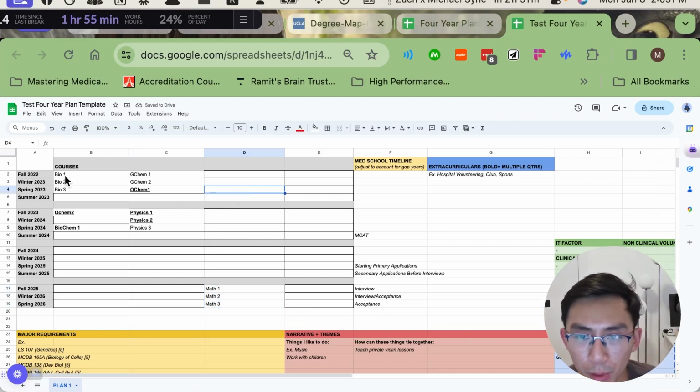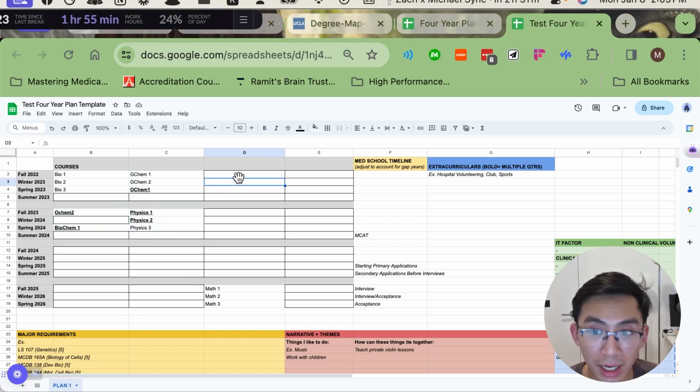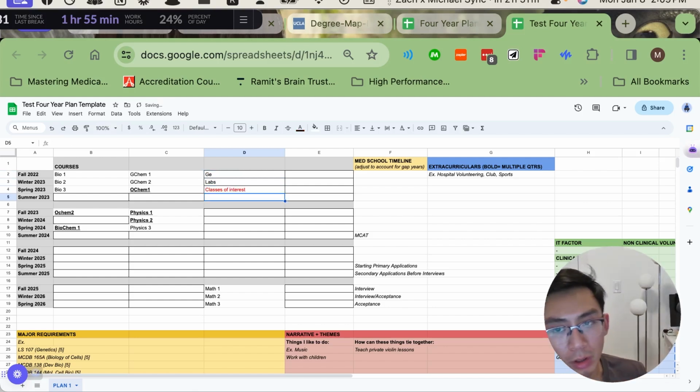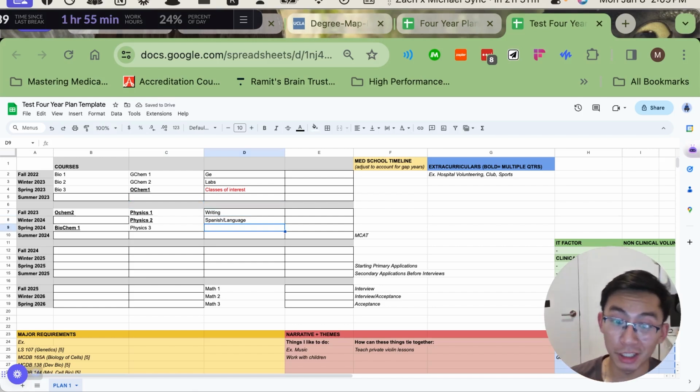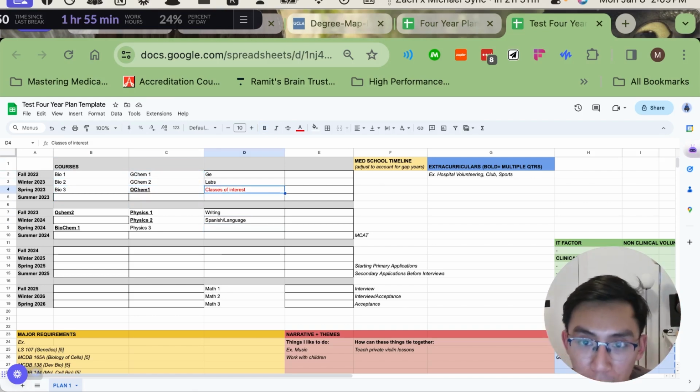But you can see really your required coursework, these are just 2 science classes a quarter, if that. There's 1 quarter where you don't have a science class, and then otherwise you can fit in your GEs, you can fit in your labs, you can fit in your classes of interest, right? And then you can even start fitting in your writing classes or your Spanish or language classes. Take a look at what other classes you'd like to experience before the end of your college career, because truthfully, there's not a lot of coursework that is required prior to applying to medical school. But still, we want to make those courses the center of our attention and start there.